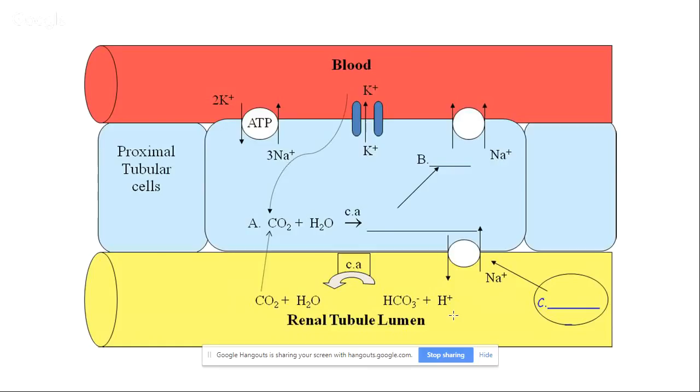But for the actual hydrogen ion, there's no net loss. As soon as you use it, catalyze it in the tubular cell, it gets pumped back out again, and you pretty much keep using the same amount of hydrogen ions. You just reabsorb the bicarbonate that's actually been filtered out by your glomerulus into the tubules. Does that make sense? Cool.